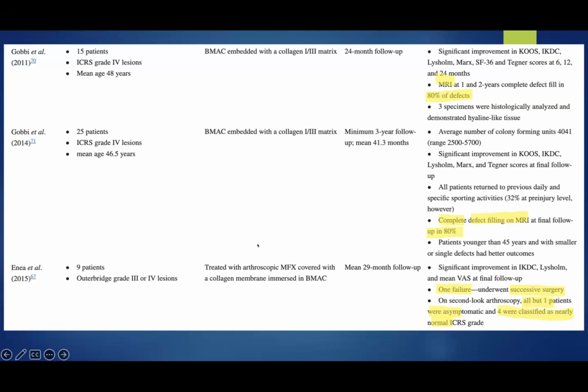And this is Nejadnik et al. in 2015. In his 9-patient case series, he found that there was one failure, and the patient had to undergo a subsequent surgery. And most of the patients were asymptomatic, and 4 were classified as near normal ICRS grade at final follow-up.